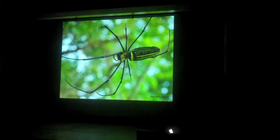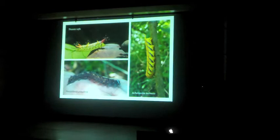But this particular spider was 12 centimeters from head to the tip of the abdomen. So, I mean, they're huge. They're giant spiders. Also, I didn't see too many moths or butterflies, but I saw lots of really interesting caterpillars.